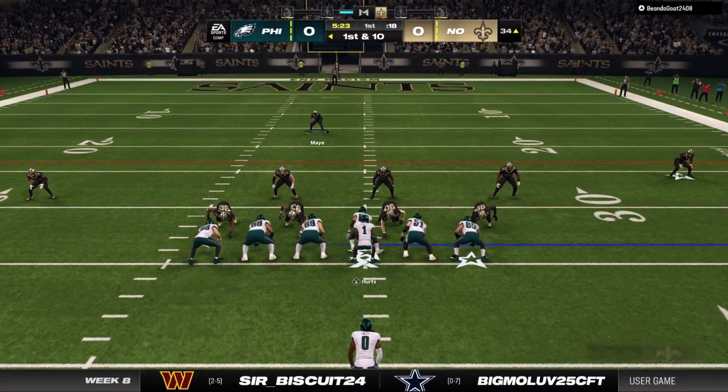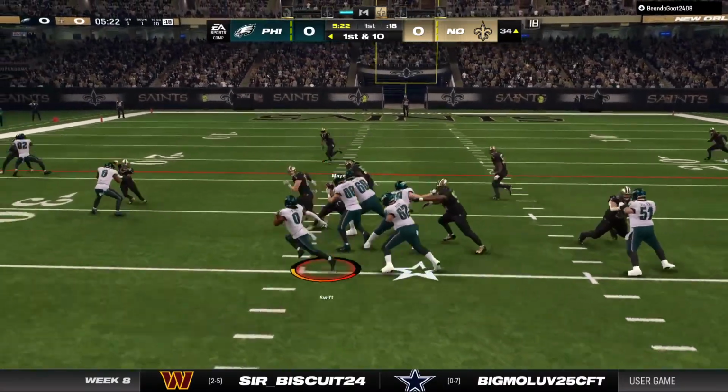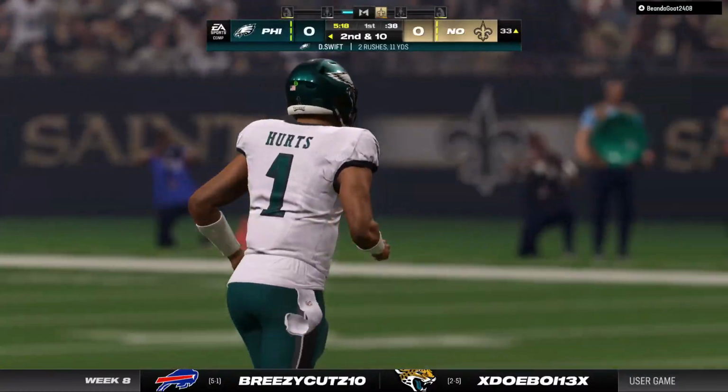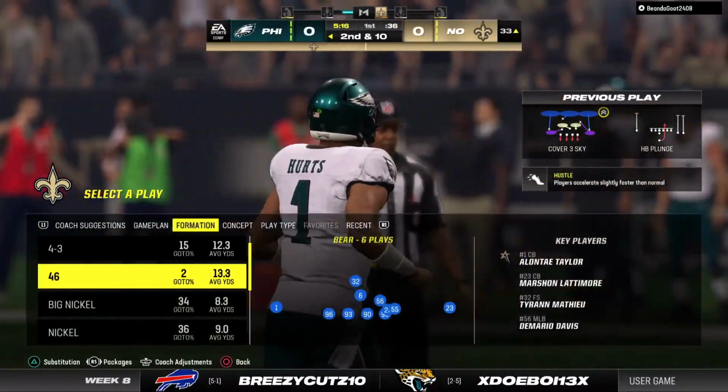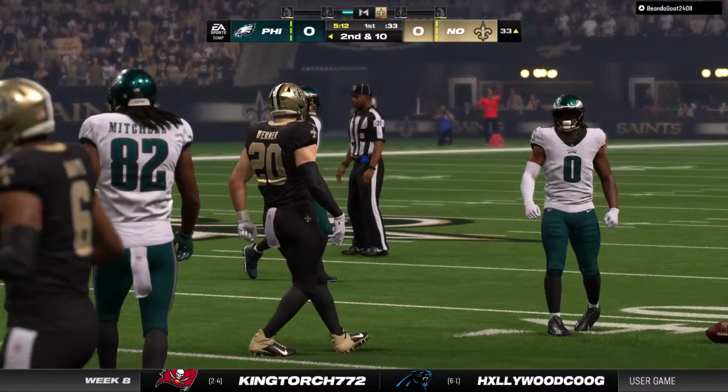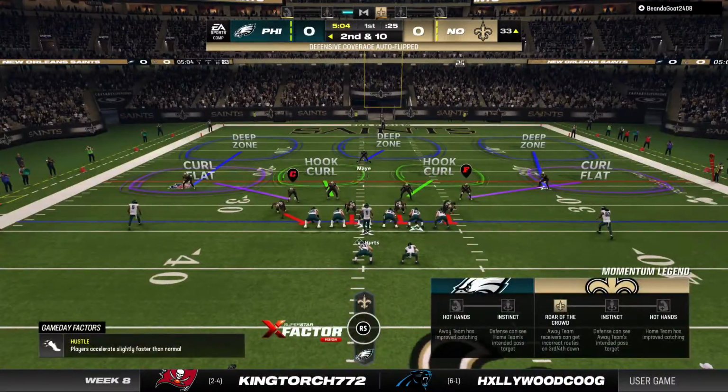Had to come into this game with the idea, slow him down, otherwise it's going to be a long afternoon. And they're going to stop him right at the line of scrimmage. Just no cutback lane to be found whatsoever. 2nd and 10.